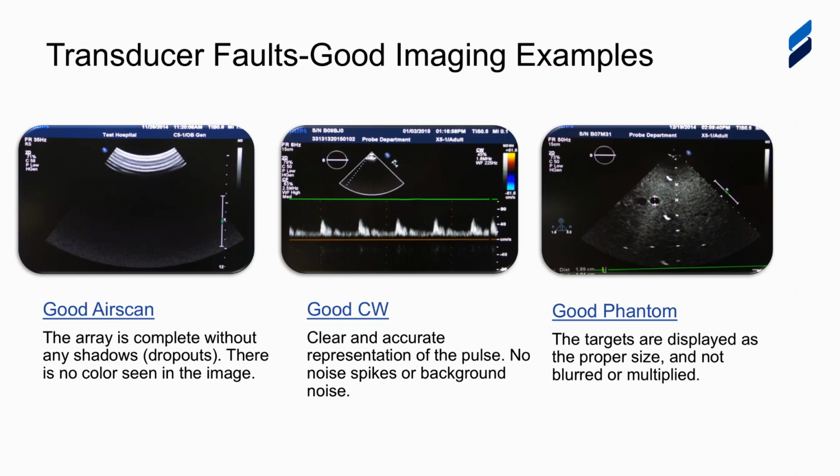The important thing is to notice the uniformity. This is just shooting the transducer up into the air or on a body. The array is complete without any shadows or dropouts. There's no color or lightning, and the system is not throwing any actual error codes. When you have CW running, you have a good, accurate representation of pulse. There are no spikes or background noise, and you're not struggling to get that. You're not having to run the machine at 100% in order to see that pulse.